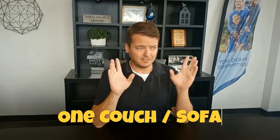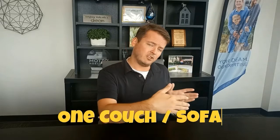In the living room, your living room is going to look a lot bigger if there's only 1 couch in it. That's just a little realtor trick. Rather than having the 2 couches and the big corner couch, I love those, I live in them. But for pictures, we're going to make a room look bigger, so we're going to want to look for a minimalist approach.